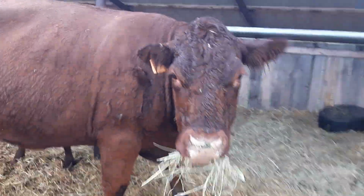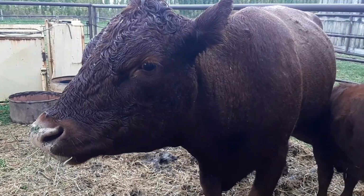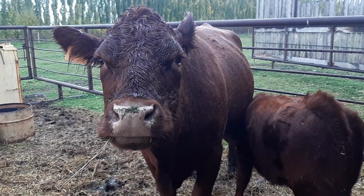So I'm being too slow. All I'm doing is doing this gate up, and Mama is already heading over by the hay. Bad. Oof. So I'm going to stand here in her way. She can enjoy her little mouthful of a treat. Oh, I hear it starting to rain again. So I am under the roof, but you guys aren't.